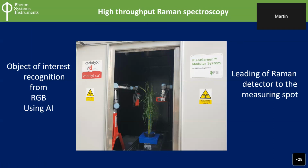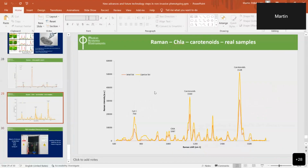In principle, this Raman spectroscopy is non-imaging because it's collecting just the average signal which is close to the fiber optic. On the other hand, if you spot individual parts of the plant, you may get information from the individual parts of the object. Yeah, that's all.